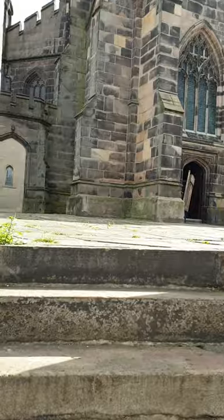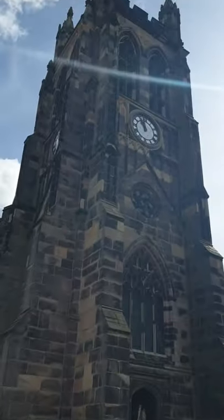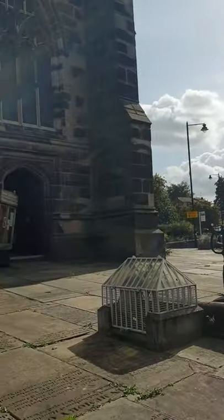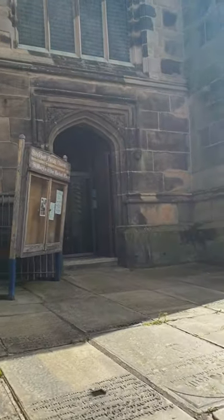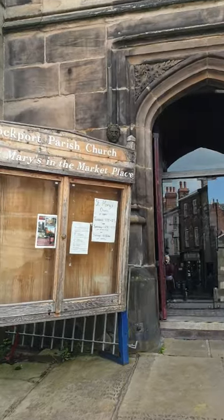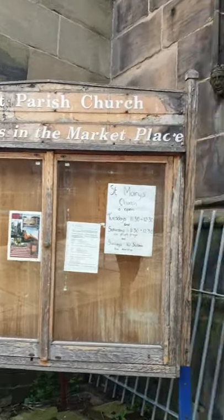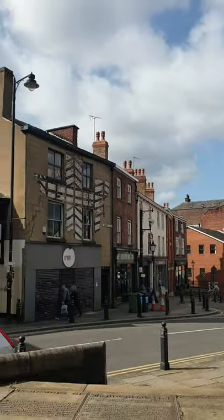But I was interested in this church as well. How beautiful is this? Stockport, such a cool place to live. Look at that gorgeous church. I don't know what it's called. Let's find out. Stockport Parish Church, there you go, easy. St. Mary's in the marketplace. And it's not open, which is absolutely fine because we don't want crowding and tourism really for a place of worship in a pandemic.